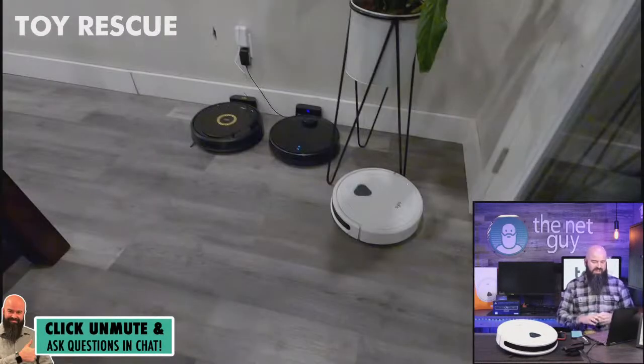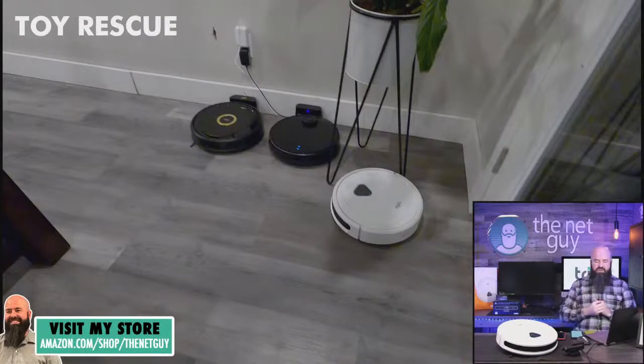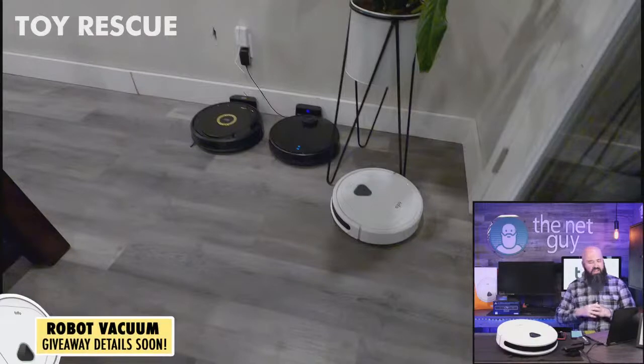But the next one here was when I came to rescue the toy. Now, I got a question in the Amazon chat. What's the mapping like? No-go zones, and does it support multi-floor? That's a great question. It does support multi-floors because the mapping is not essentially retained. It's mapping every time, it looks like, when I'm using it. Again, don't quote me on that.